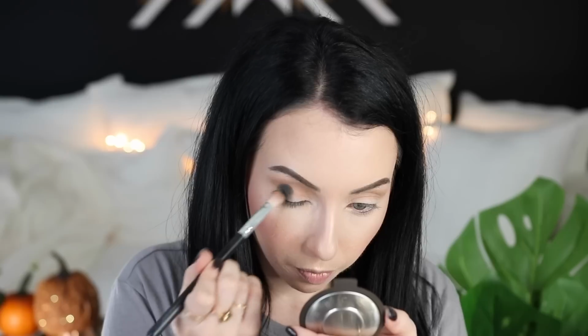Oh, this actually looks quite blue. That's a cool shade. Very pigmented. Ooh, that's a pretty smoky gray shade. I like that. I'm gonna blend that out afterwards. I'm just kind of placing it on the outer third of my eye.